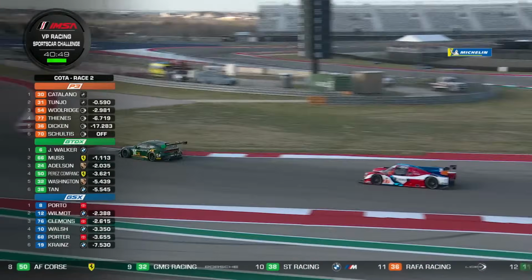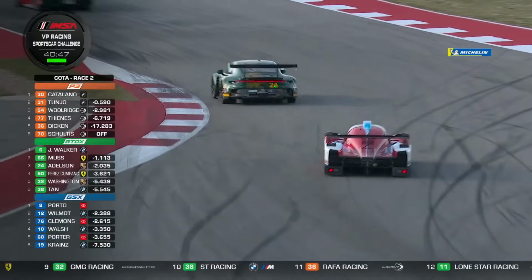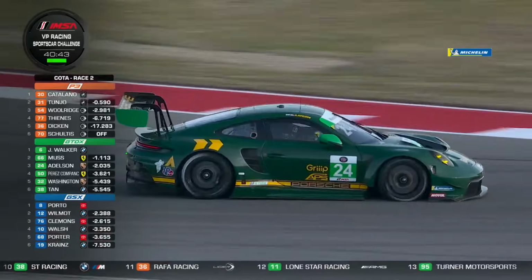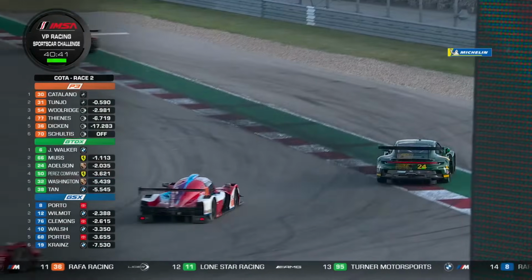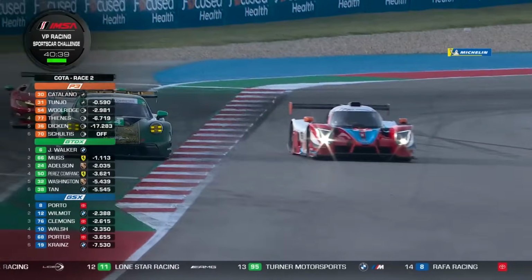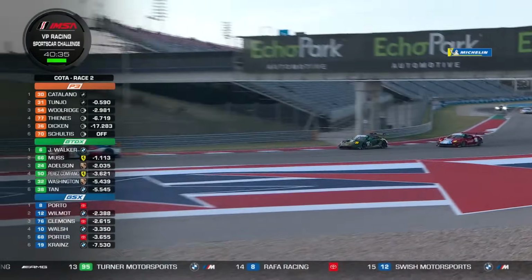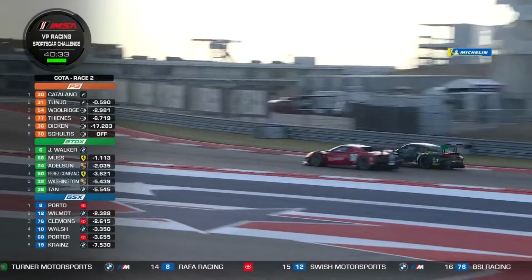It's interesting. I would think that an LMP3-based prototype here should be well balanced. It's got everything that you need: lightweight, good downforce, good Michelin tires. But right now, Brian Thien is struggling a bit aboard the 77. This is such a tough situation for the GTDX drivers.